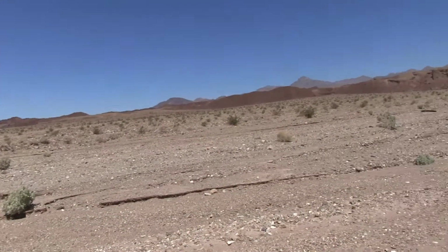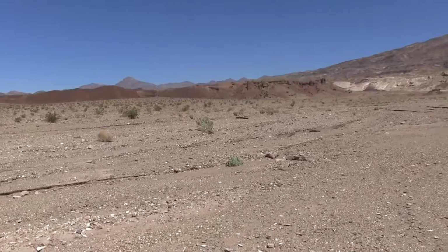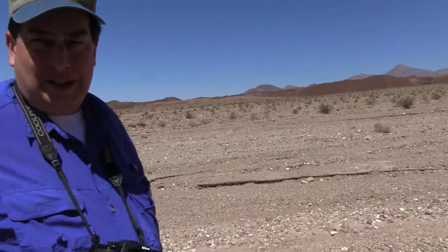This would be a place to do a Mars expedition rover. Well, the reason is there's very little vegetation, just like there's no vegetation on Mars, and the temperature extremes are very severe, so you have to be aware of that. And the rocks are very nicely exposed, so you can pretty much see the desolate landscape.